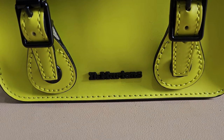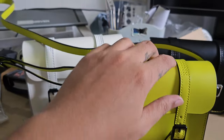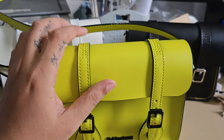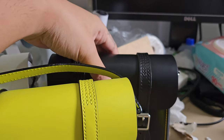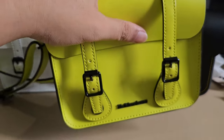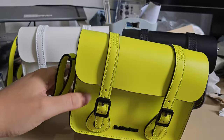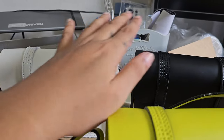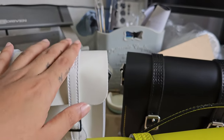And yeah, I got it from Dr. Martens in Zalora. I bought it for 3,999 Philippine pesos, while these two, the white and the black one, are regularly priced at 6,999. I think that's their retail price. So I got this on a discount, that's why it's only 3,999 pesos. And the shipping fee for this yellow bag is free, but I had to pay extra for these two because the total is more than 10,000 pesos when I bought them together.